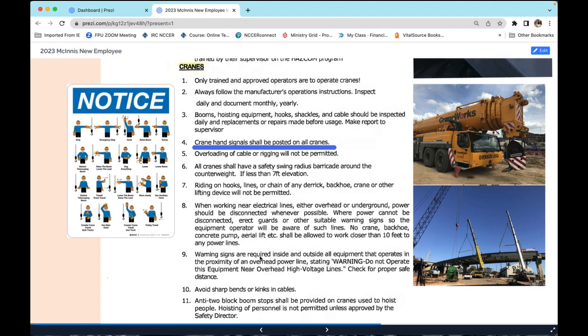There are some other warnings you can read about, but the main thing down here: warning, do not operate the equipment near overhead high voltage lines. Check for proper safe distance, which is a minimum of 10 feet, but the higher the voltage, the greater the distance, up to 40 feet.